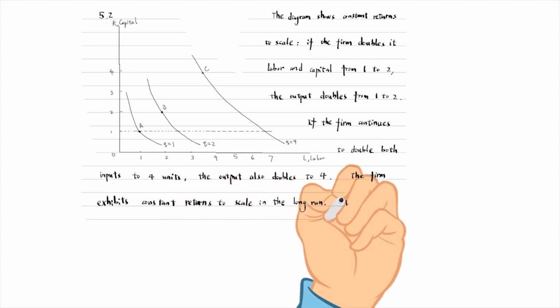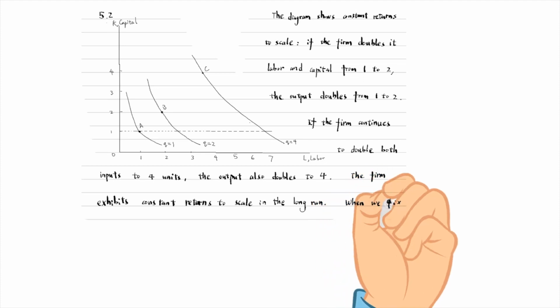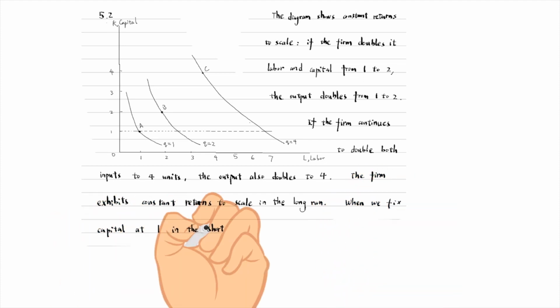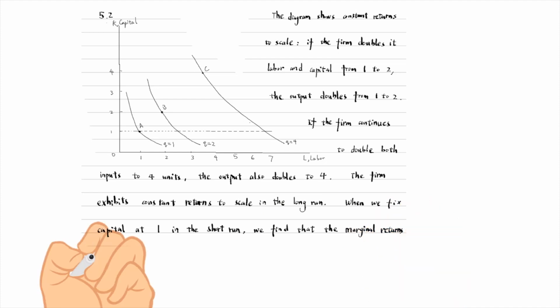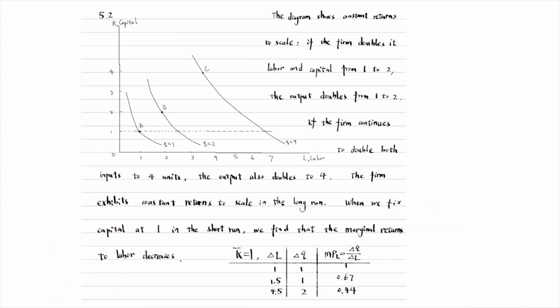The constant returns to scale is a long-run production characteristic when both inputs are variable. When we fix capital at 1 in the short run, we can find the change in labor and the change in output according to the graph. We can calculate the marginal returns to labor as labor increases. We find that the marginal returns to labor decrease in the short run.